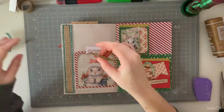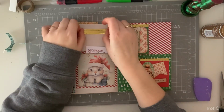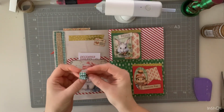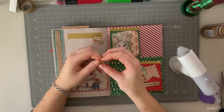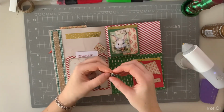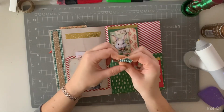I did feel like the left hand page was really plain in comparison to the right hand, so I just grabbed a piece of washi tape, stuck that down at the top and used my hot glue gun to glue a wooden charm, which I think is supposed to look like a postcard. And then I just used that gingham green ribbon again, just to add a little bit of fancy and a little bit of volume to the page. And once that was stuck down, that was me finished and done. I was really impressed with how the page turned out in the end.